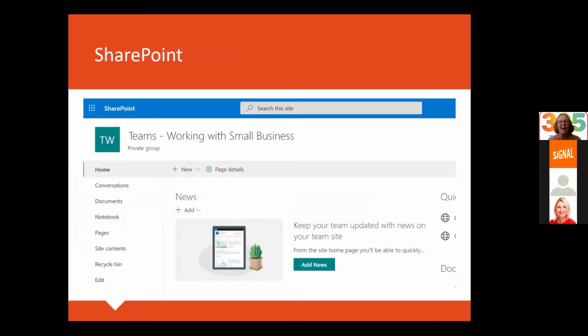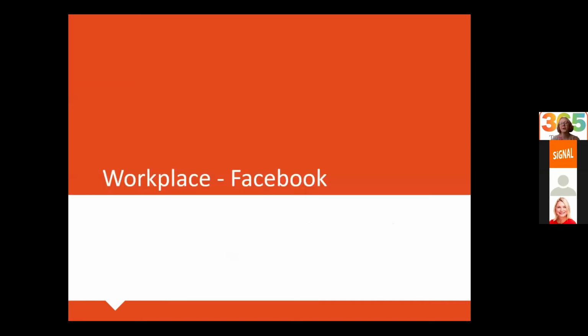So what have we got also? We've got this fantastic application called SharePoint, which people tend to shy away from, sometimes with good reason. You do need a bit of guidance about setting it up, but once it's set up, it is a really good way of working. So it's like with Google, you've got the Google Drives. With Office 365, we've got SharePoint for sharing amongst a team, but we've also got OneDrive as well. So there's lots going on and options.